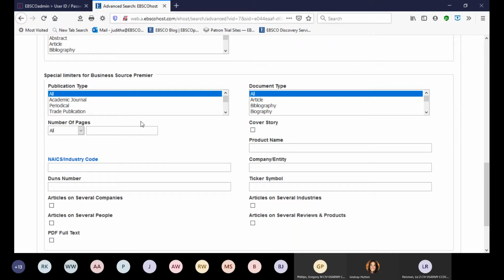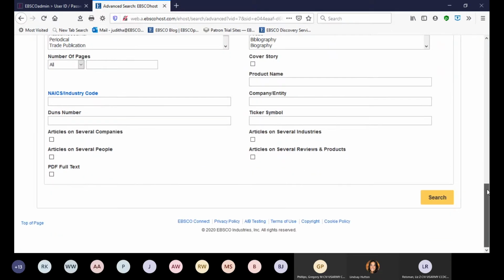You could say, I only want academic journals. I want the content to be within the cover story, or you might have a ticker symbol or a company entity for the company that you're looking for information on.